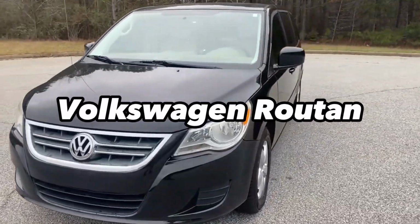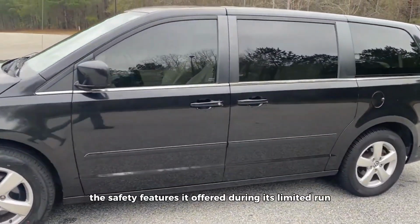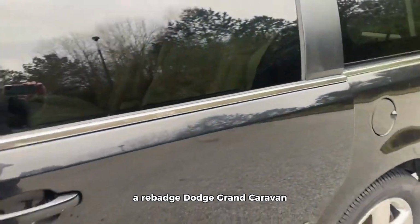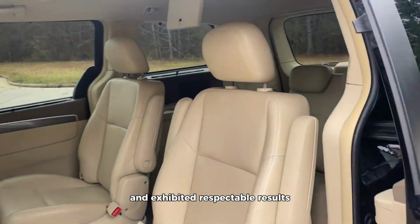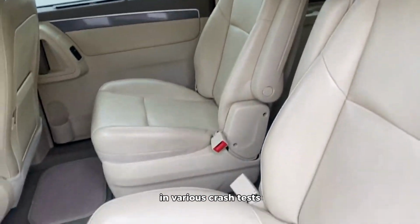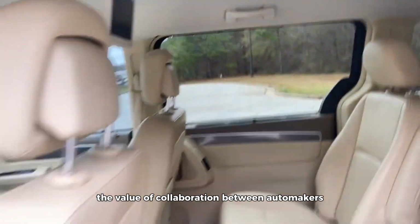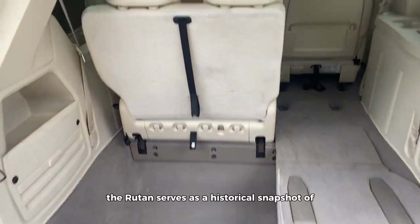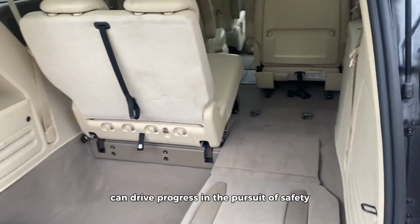Volkswagen Routan. While the Volkswagen Routan is no longer in production, it merits recognition for the safety features it offered during its limited run. Essentially a rebadged Dodge Grand Caravan, the Routan inherited some of the Grand Caravan's strong safety features and exhibited respectable results in various crash tests. Although it lacked some of the modern safety technology seen in newer minivans, it symbolizes the value of collaboration between automakers in elevating safety standards across different brands and models. The Routan serves as a historical snapshot of how cooperation can drive progress in the pursuit of safety.